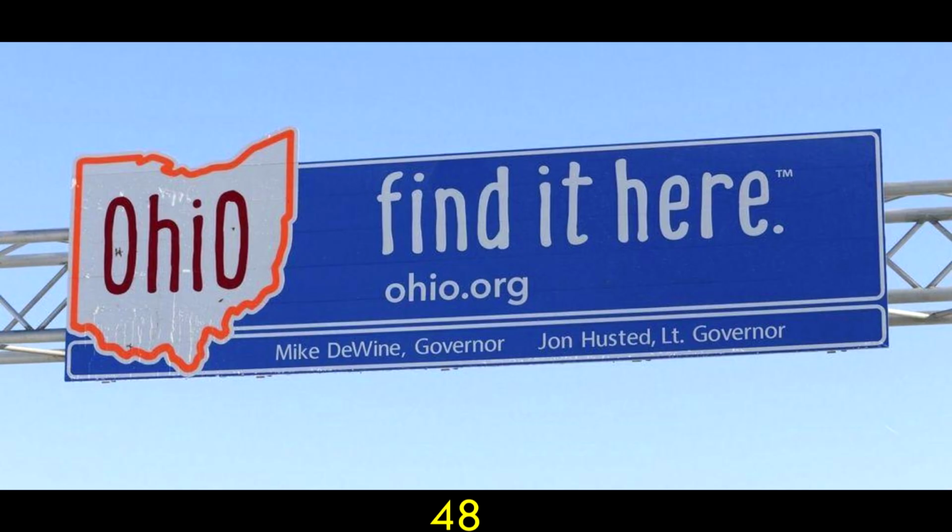Ohio's looks pretty amateurish and childish with that font. So I know a lot of folks in Ohio don't like this sign. This is the brand new sign. I'm not sure why they changed it. The old one was a lot better.